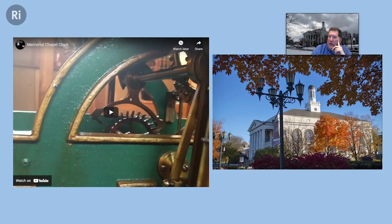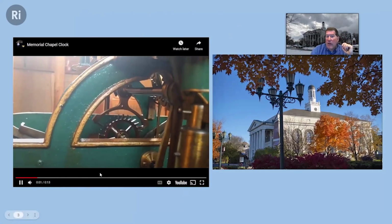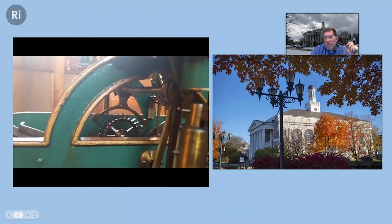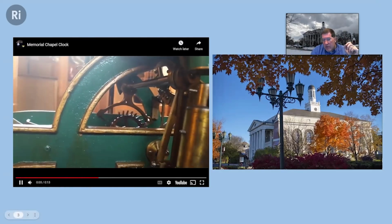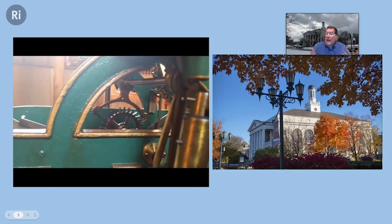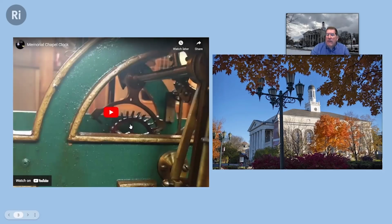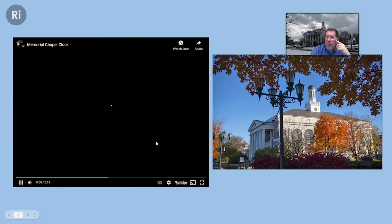And in warmer weather in this picture here, this is Union College's Memorial Chapel. And this is a picture of the clock on the inside. In particular, this is a close-up of some of the works of that clock. And this is a mechanical clock. It's a pendulum clock.